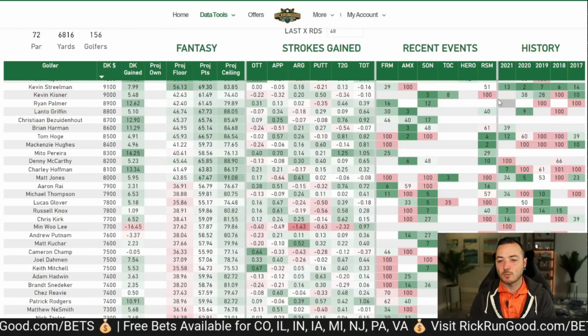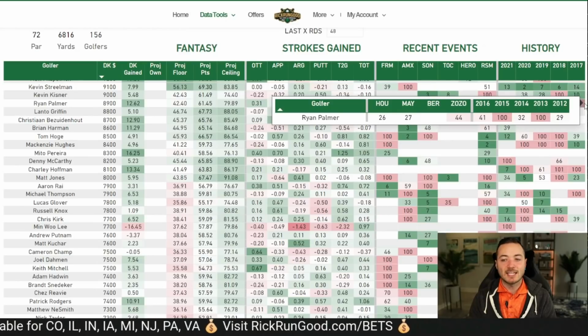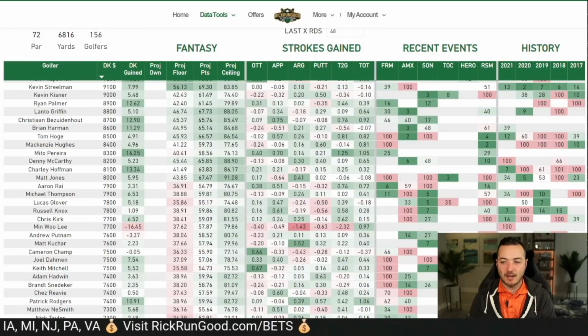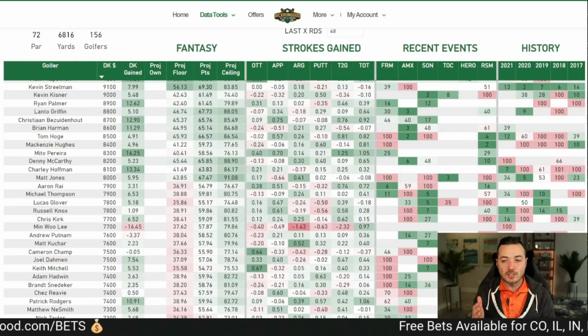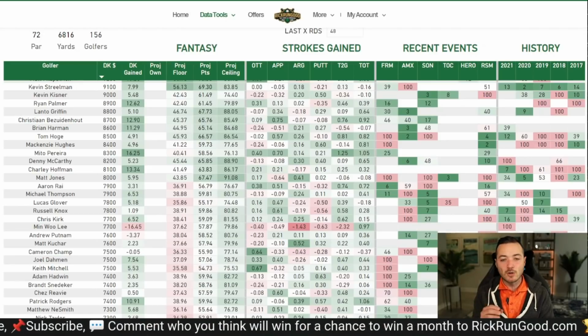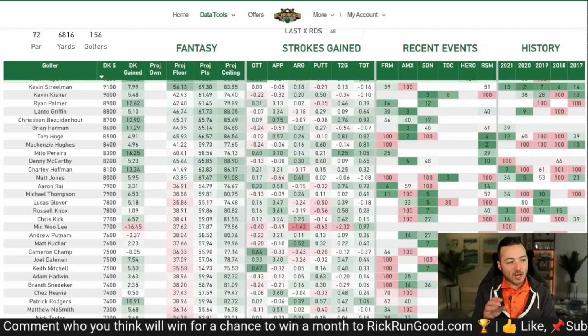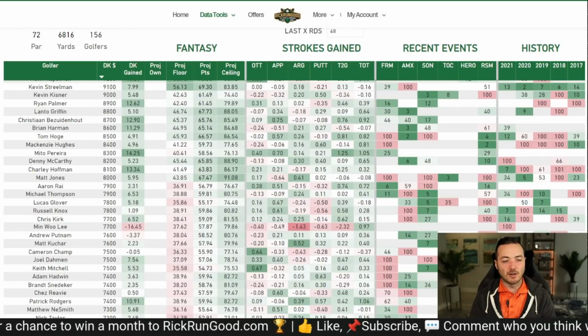Ryan Palmer was phenomenal from tee to green last week. Could not make a putt. He's had really bad success at Pebble Beach. I think this is one of the stickier course histories, so I'm going to lean on course history a bit more than I would normally like to. So when there's other great options here, Ryan Palmer probably not going to be making my short list of golfers to play this week.